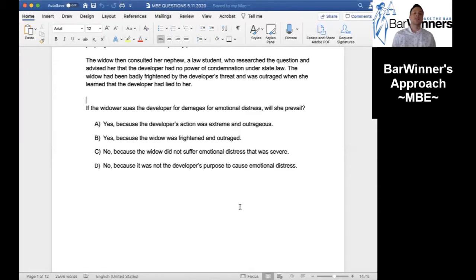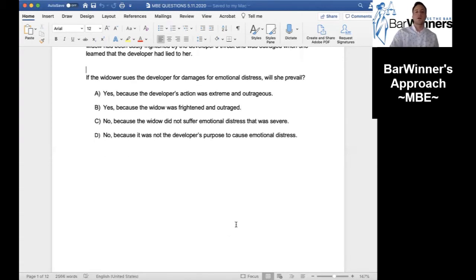The second is gaining information, right? So we know IID is probably at issue in this fact pattern. And now we know that extreme and outrageous is going to have to be analyzed as well because we see it in one of the answer choices. Does that make sense? Yes, it does. Okay, so go ahead and read B.